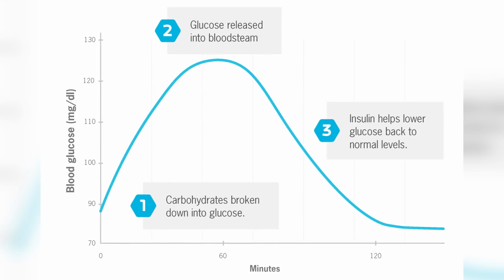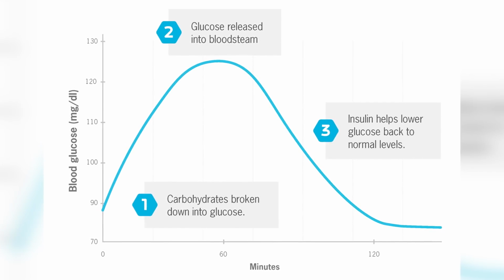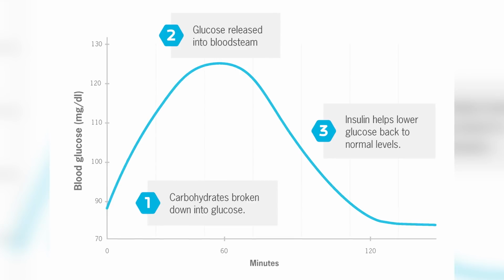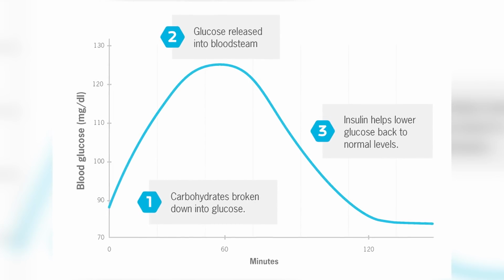When we eat foods that are high in carbohydrates, they're broken down into glucose and enter our bloodstream. This causes our blood glucose to rise. Insulin is then released to deal with the excess sugar in the blood, taking it out of the bloodstream and to our cells that need it. And this is a normal function of the body. Our bodies are equipped to deal with periodic rises in blood sugar.